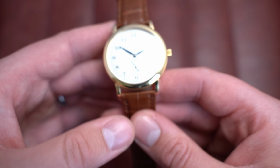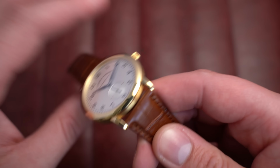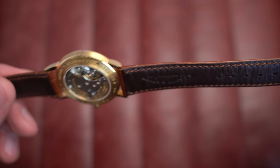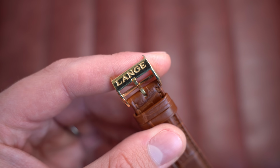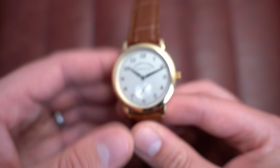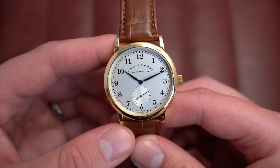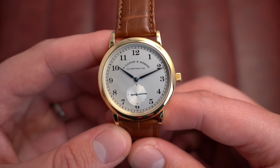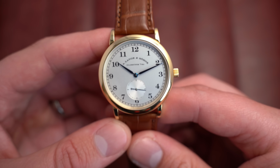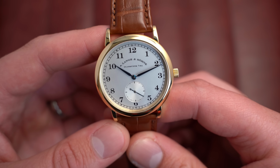L941.1. Now this watch is from November 2006 and it does come paired with its box and paperwork, and it's on a newer brown A. Lange strap with its original 18 karat gold A. Lange buckle, as you can see. Very, very nice. And again, I just have to stress, I think the value for money on these is outrageously good. So if you're in the market for a higher end gold dress watch, I would highly consider this watch right here. But let's show it on wrist and talk dimensions.